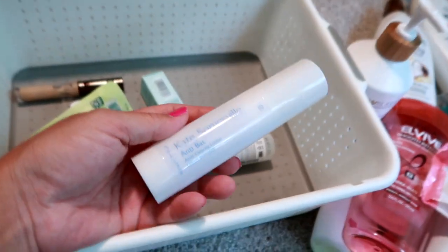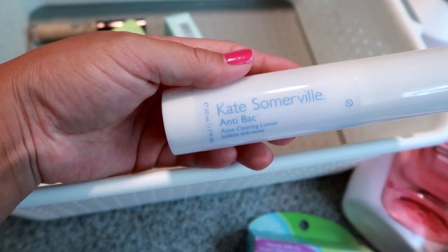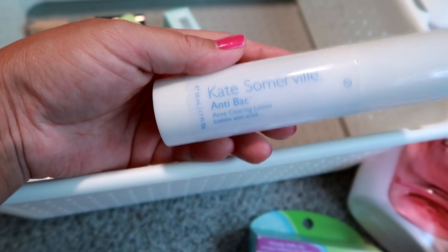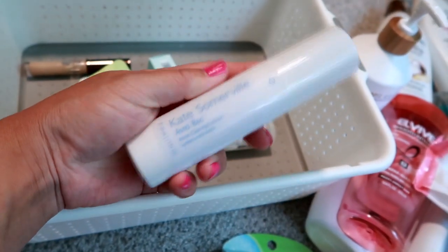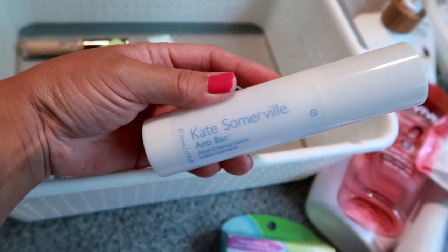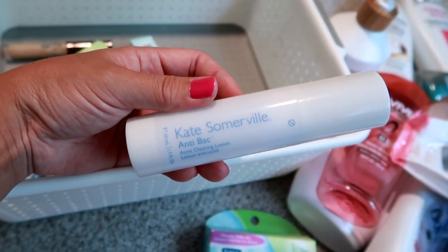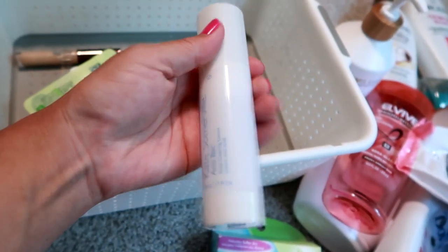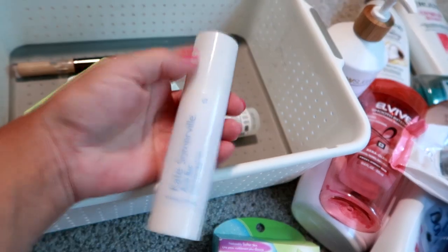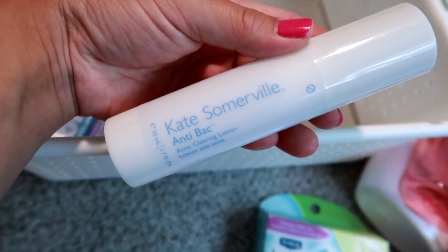Alright, so this is a product with a cult following, people just rave about it. It is the Kate Somerville Anti-Bac Acne Clearing Lotion. I think I've seen a few YouTubers that I watch talk about this, and Tiffany D has talked about this for a long time, and I never pulled the trigger until I purchased this one. I expected great things because it has such an insane cult following.